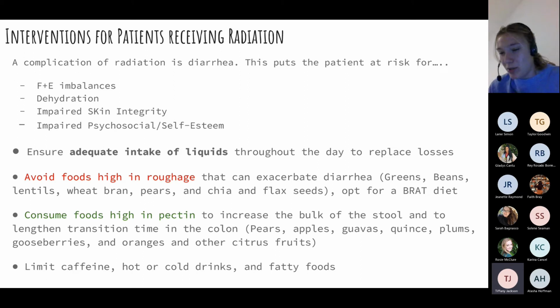All right, so now we're going to specifically talk about our patients with cancer that might be going through treatment. In our previous lecture, we talked a lot about safety and radiation, using those metal tongs, et cetera. But what I really want you to know for nutrition is that these patients need to be hydrated. So we really do want to encourage a good intake of liquids throughout the day. We really want to also avoid foods high in roughage. So what is roughage? It's just stuff that's going to irritate the stomach, irritate the intestines.